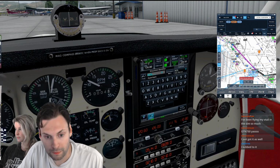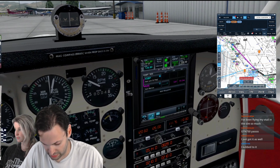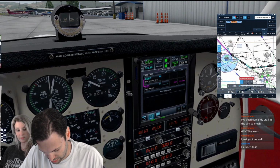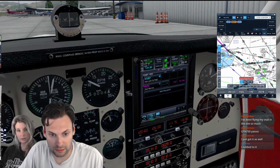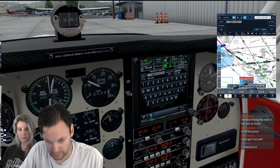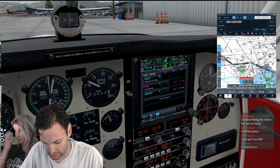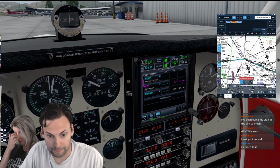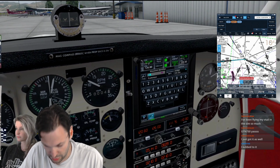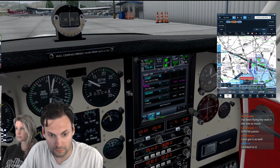You may not even be able to see that. Yeah, the plane that I fly in the real world has a 375, which is very similar to this. Yeah, so the 375 is very similar to this unit, and it's really good practice to do this because this is the exact interface.